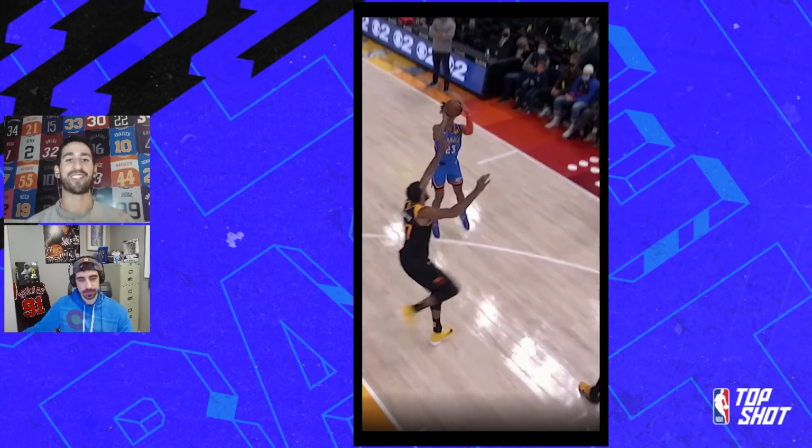There you have it, folks. 25 new moments making it into the base set. We got 4 rookies. We got Steph Curry. We've got Domantas Sabonis. We got Paul George. This is going to be a loaded drop. Looking forward to seeing you in the queues on Tuesday.